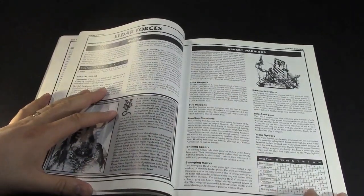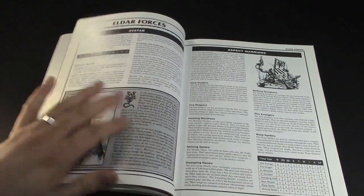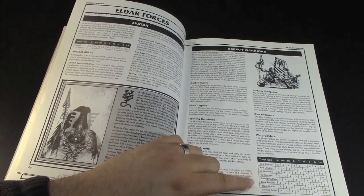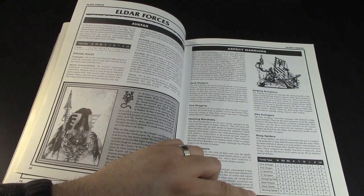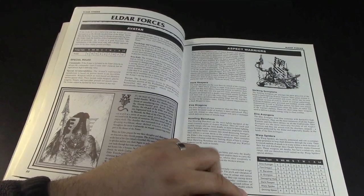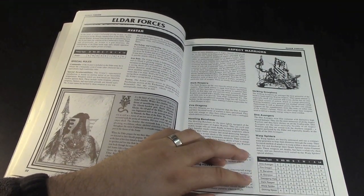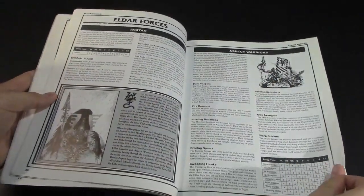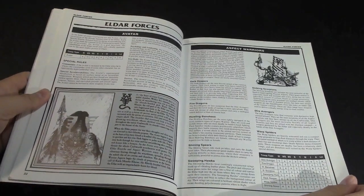Aspect Warriors, pretty much the same stats across the board, except for the Banshees, which also move 6. But then you had the heavy armor guys like the Reapers, Warpsiders, and Shining Spears. They move 4. Shining Spears only move 4 because they were on jet bikes, so they use the jet bike movement profile, so they didn't actually move forward in game, but whatever. Dire Avengers, Fire Dragons move 5. Striking Scorpions and Swooping Hawks move 5 as well. But again, it just goes over each one individually. These are basically the same exact units that we have in 40K today.